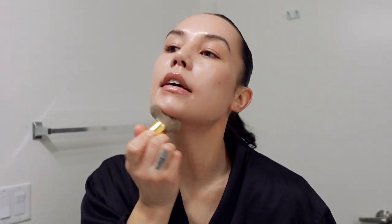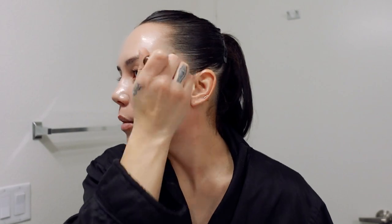But I would say just on its own, it's definitely a natural matte, which is actually one of my favorite finishes when it comes to foundation. I like a natural to natural matte. So I feel like it mimics the skin more. And it also keeps you from getting super shiny throughout the day.